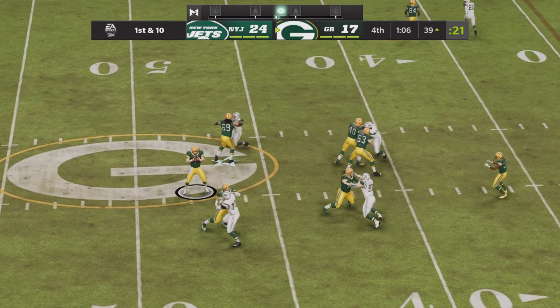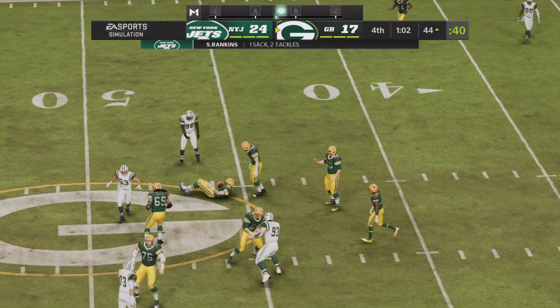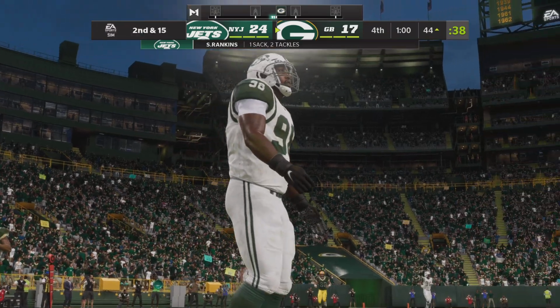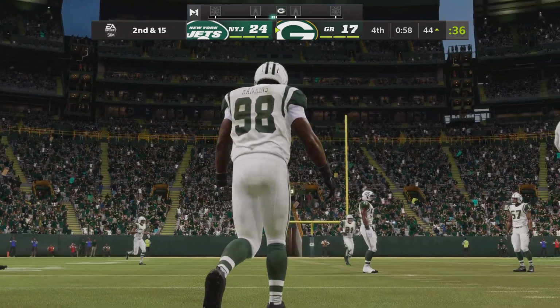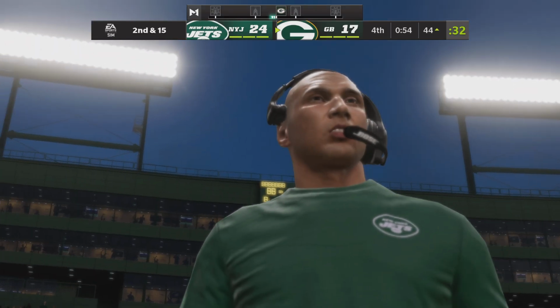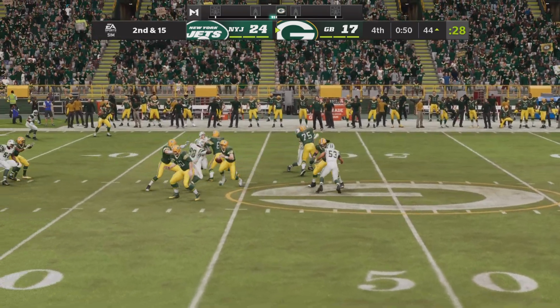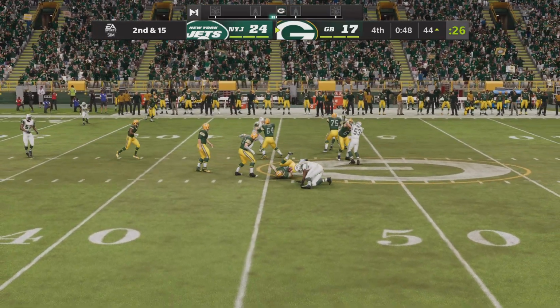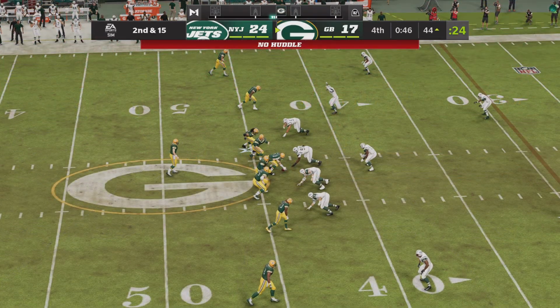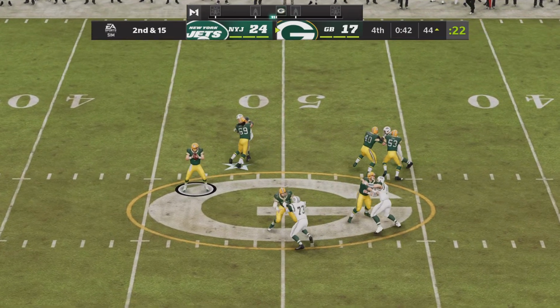Back to throw. And he can't get a throw off. He's taken down. What a huge play at this point in the game. Sheldon Rankins abruptly ends that play with a sack. Now you've got to hustle your guys to the line and get them set. They'll look to throw.